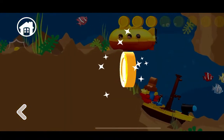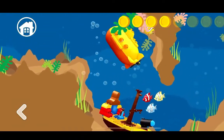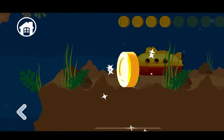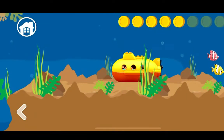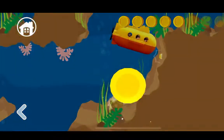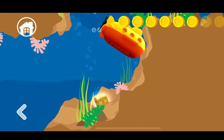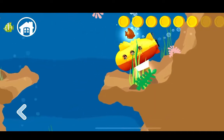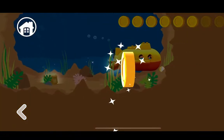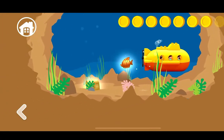Super. Go four. Further. Oh, it's a five coin. Beautiful. Five. Maybe. Oh. Look. Oh, six coin. Look, it's a gold six. Treasure. Oh, it's a goldfish. Wow. Oh. One more coin, it's seven. And seven. One more. Wow, it's one more goldfish.